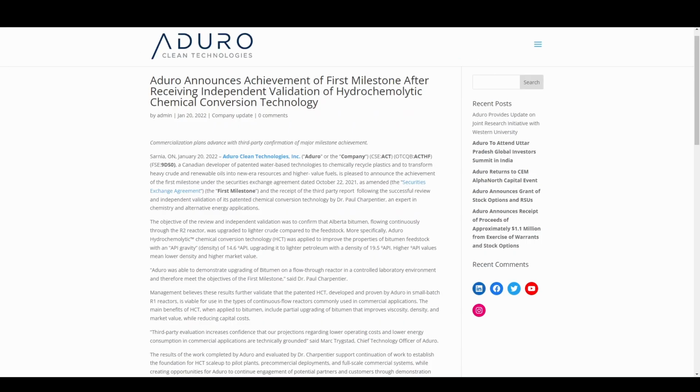Now, what has been done differently with Aduro? And there's always potential risk that something goes wrong. Don't misunderstand me. But Aduro has tested their technology extensively, with plans to build out a pilot reactor, recycling several tons of plastic waste per day. And the R3 pilot plant is hopefully going to be done in 2023 or early 2024.